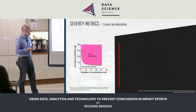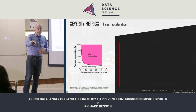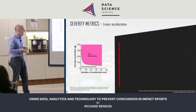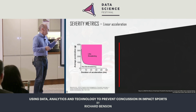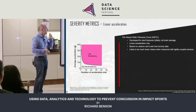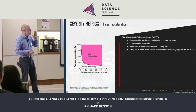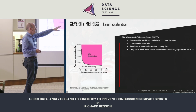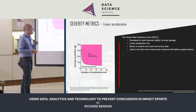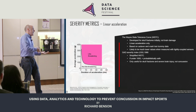And Swansea University have been all over this, and this is all public information. The way that it's done inside the accelerometers is a bit IP bearing, so I can't talk too much detail about that, but I'll talk a bit about what's around here. So there's the Wayne State tolerance curve. Before you get too engaged in that, the small print at the end is it's not particularly great for brain damage, but it's a starting point. And so then there's the GAD severity index.